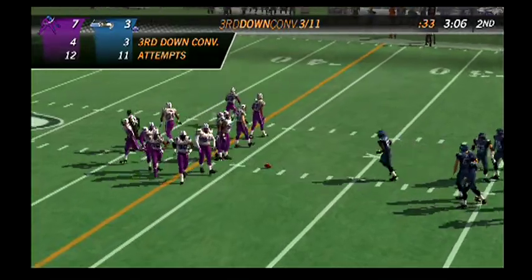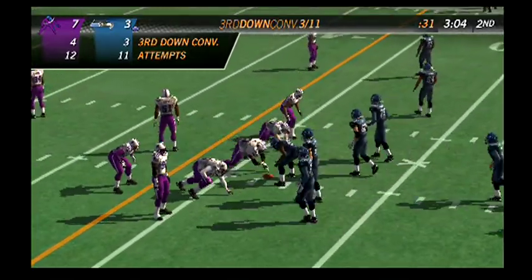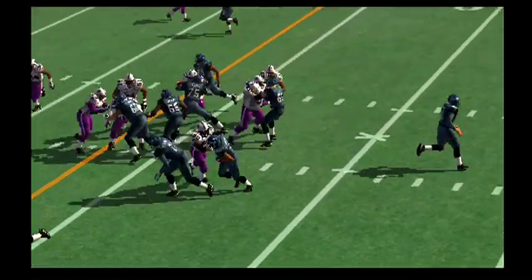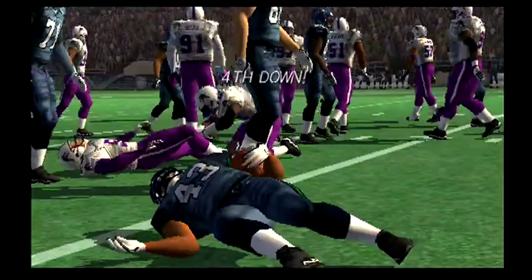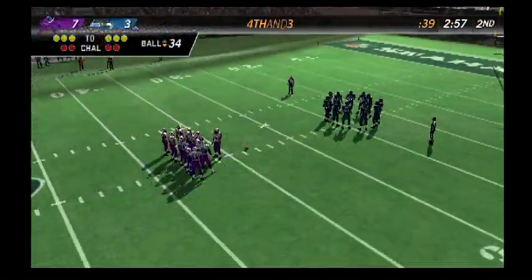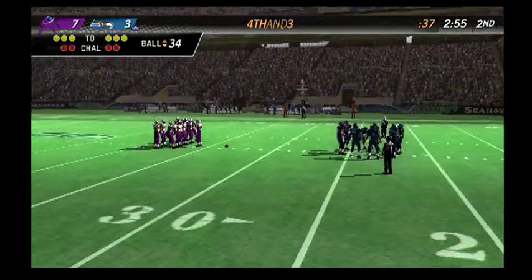As they get ready for this third down play, we'll take a look at how they've done today. The visiting team come out in a 4-3. Bates comes up to make the play. They can't get the first down on that running play, and since they're not in field goal range, we should see the punt unit.